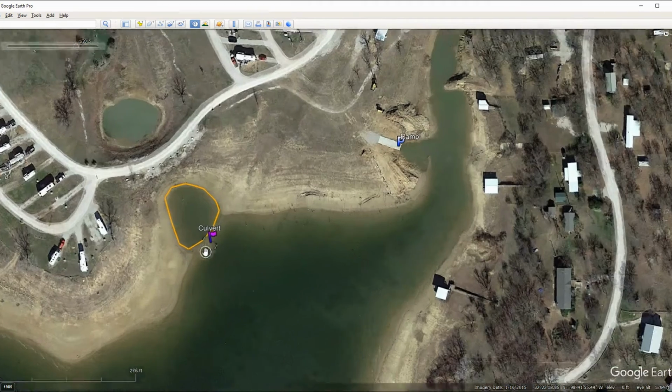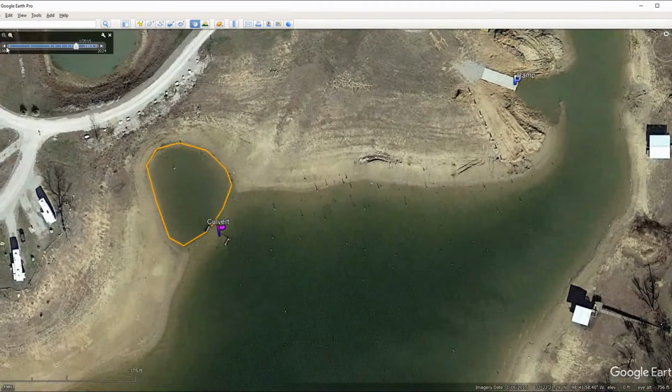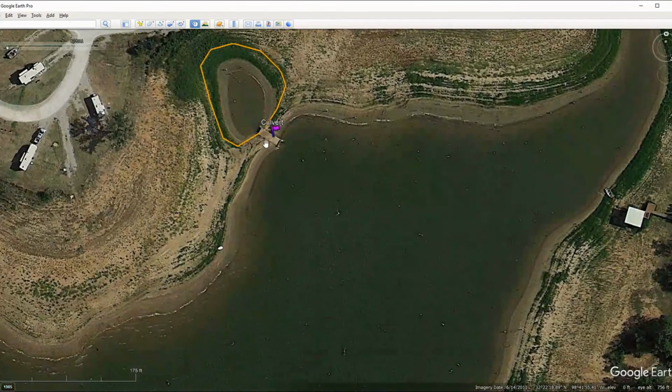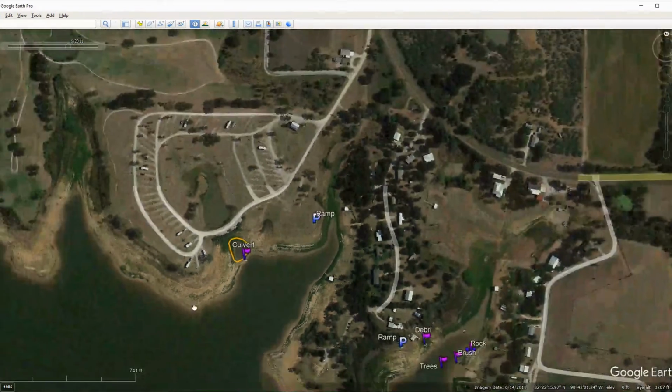We've also got this nice little pond that's over here with a culvert. So you can really see it in 2011 when you bring it down. Here's the pond and here's the culvert. Fishing around that culvert is going to be a pretty good area to be able to find some fish.